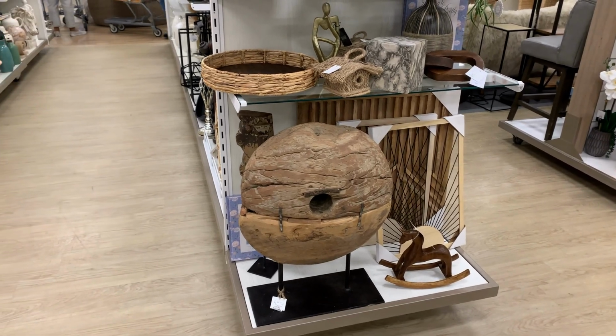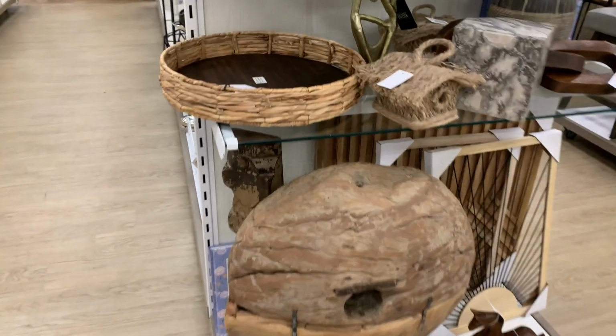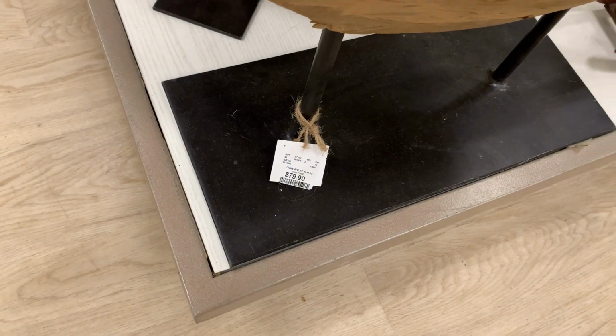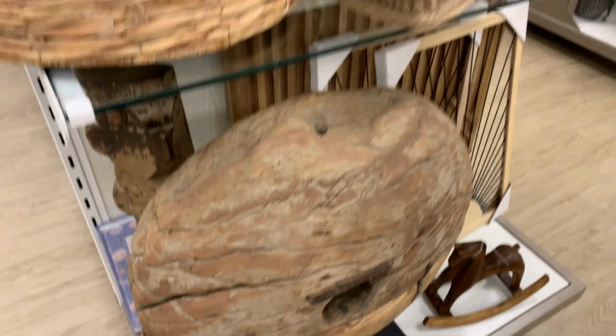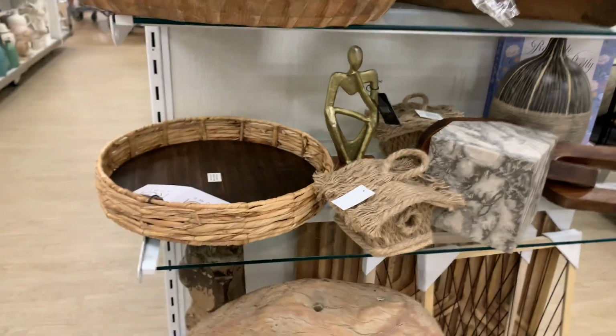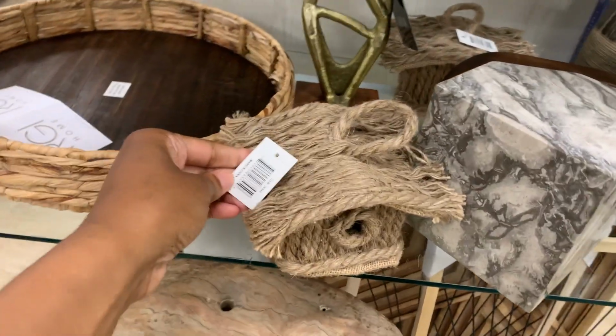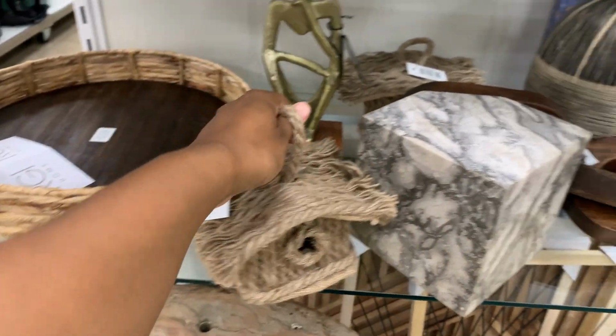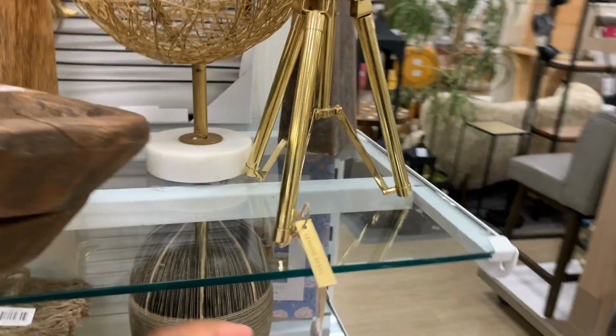This wood piece right here is definitely giving me a Arhaus, Restoration Hardware type vibe. And it's a big piece for $80. Not bad at all. This little birdhouse I thought was interesting because it just looks handmade, $10 for that. Just a lot of cute little pieces.